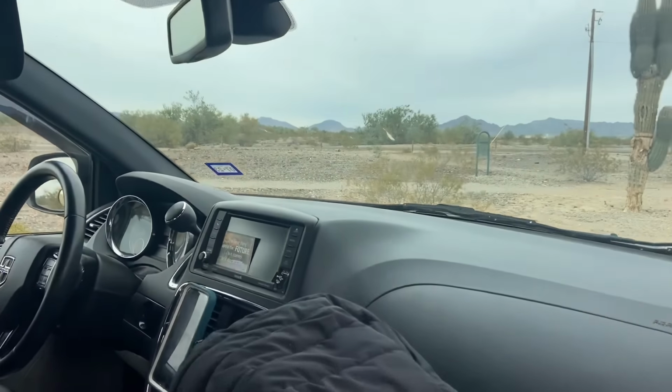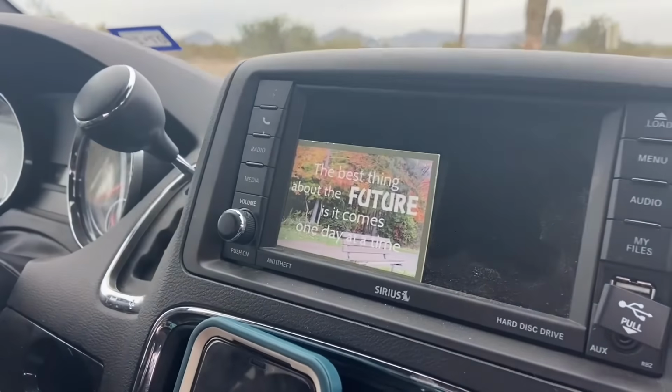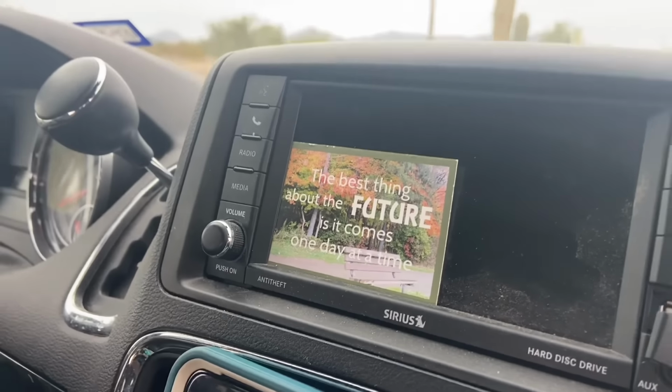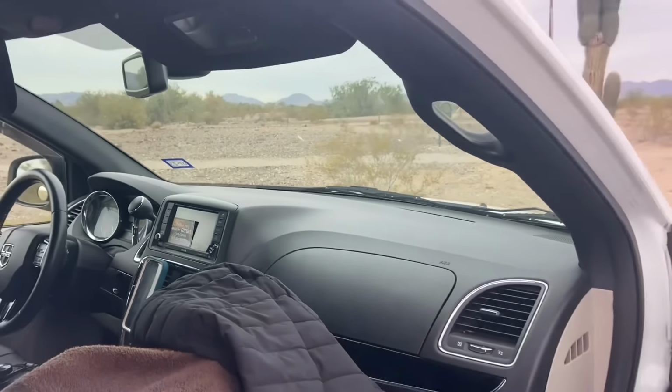Yes, and I can't help but zero in on the display: the best thing about the future is it comes one day at a time. And a self-plug, that's say it, display it, right? Yes, and that's my favorite one of them, so that's okay.